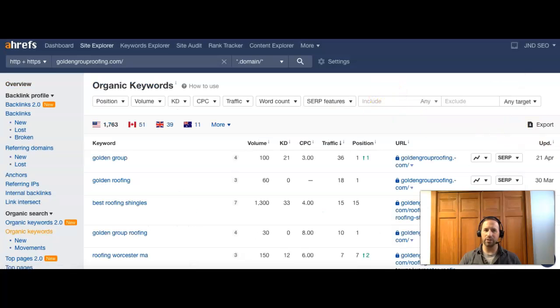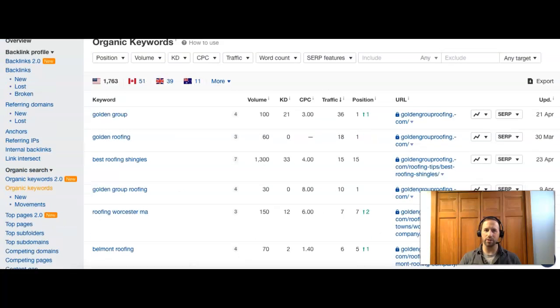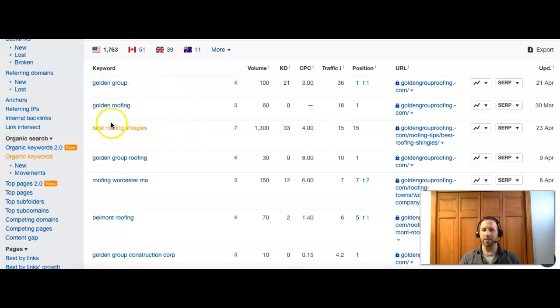And I think when we look at these, you'll see that they have some stronger keywords. Number 1 is their name. Having your name is good because people are searching your name. That means they're looking for you. That's probably your referral business or your repeat business. Other than that, you want to also have terms that people are searching looking for a roofer. So this is what I mean by a buyer intent keyword, right?